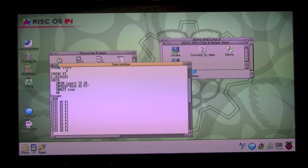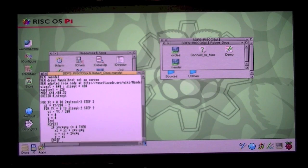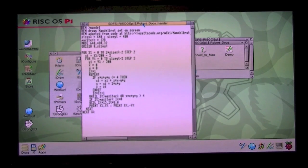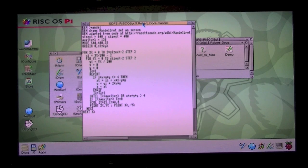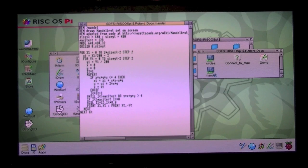The RISC OS text editor Edit actually allows you to edit basic code and then save it to disk. So you have a visual text editor to edit your basic programs. So we'll get rid of the task window and we will go to this icon here, which in true Blue Peter fashion is one I made earlier. So if I drag this icon to the Edit icon, which is here, and if I just make that window a bit bigger, and this is actually a simple program which I found online, which draws a Mandelbrot set on the screen, and if I double click the icon here, it will actually load it straight away, and off it goes.